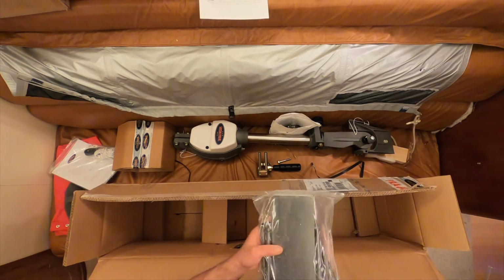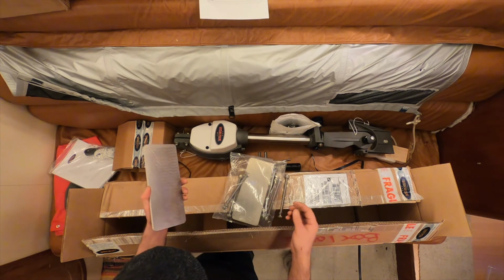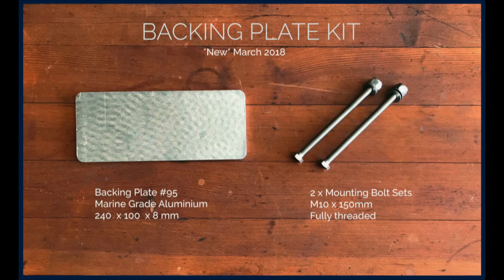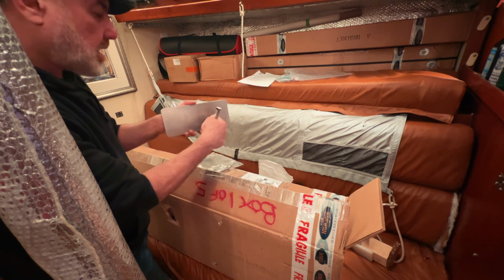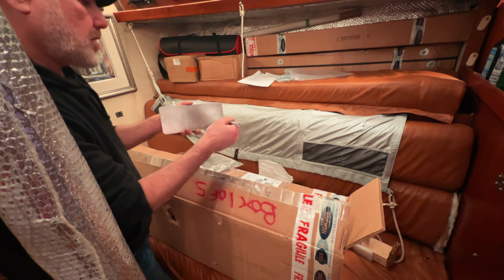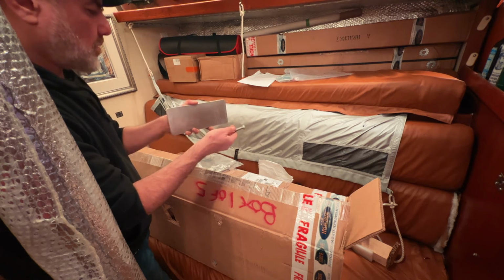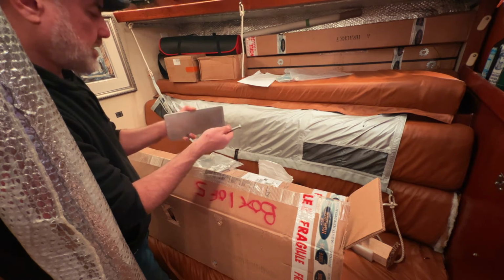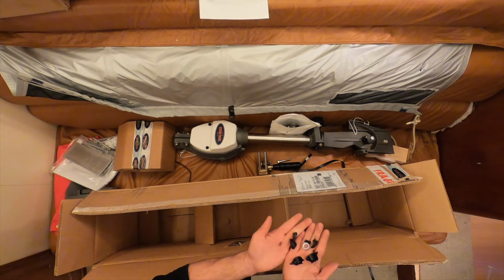This is a backing plate kit. The backing plate kit has 3 of these aluminum backing plates and 6 of these bolts with Nylock nuts. For attaching the brackets onto the hull, you drill a hole through the hull and through the backing plate, and then you send the bolt through the bracket, through the hull, through the backing plate, and then put the nut on the other side. So these are used to spread the load of the bracket on the hull itself. These are the broken pieces of that knob.